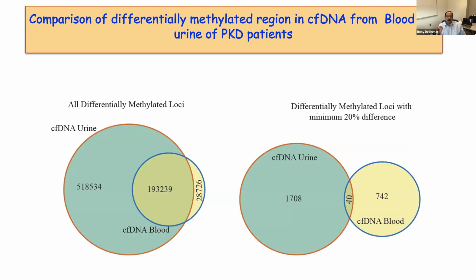But if you look at the real overlap between these two, irrespective of their methylation ratio of methylated versus unmethylated base, which is called the beta value, then you will see there is a huge overlap between blood as well as urine. There are only very few unique blood-specific cfDNAs in this sample compared to the common ones.